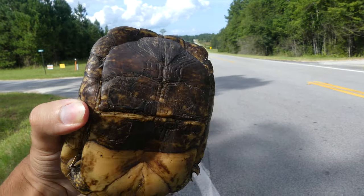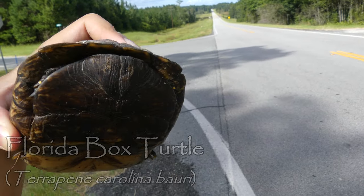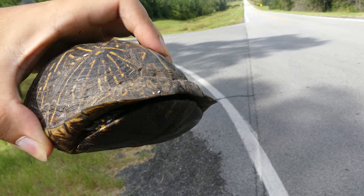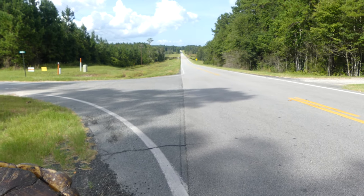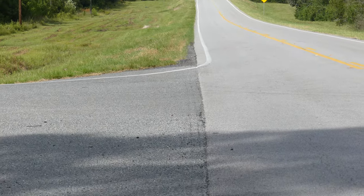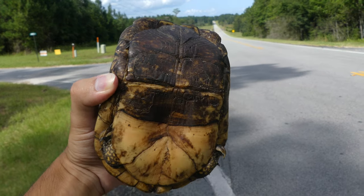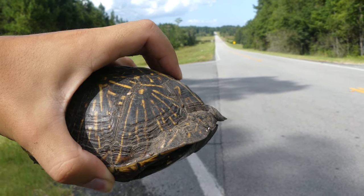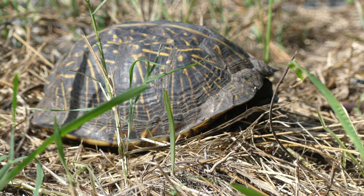I just road cruised this massive male box turtle. This has to be one of the biggest box turtles I've ever seen, and it literally was just right over there. Right there. And here he is. What a beautiful, beautiful, gorgeous turtle. We're gonna let him go on that side of the road, and then we're gonna keep on moving.